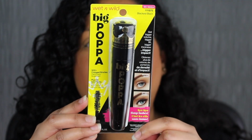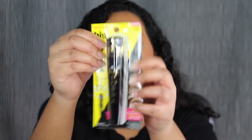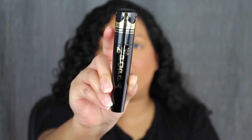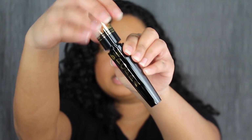Here's a closer look at what the packaging looks like, and then here's what the back looks like. Let's go ahead and open this up. Here's what the actual mascara tube looks like. It says Wet n Wild Bigger is Better, and then it says Big Papa. Here's what the wand looks like. Let's see if this mascara is any good.